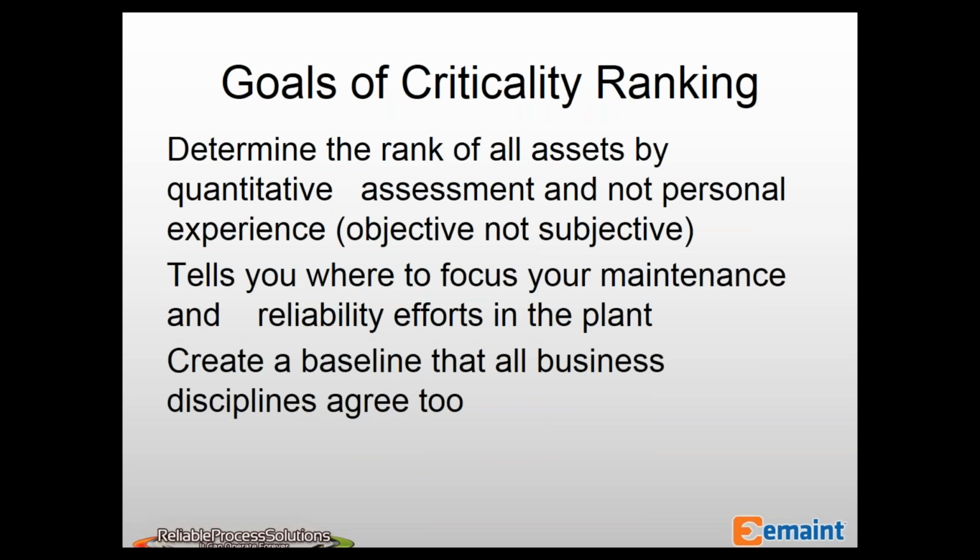So, begin with the end in mind. That's a quote from Stephen Covey's 7 Habits. If you haven't read it, that's not a bad book. I would strongly recommend it. By beginning with the end in mind, as you get into asset criticality, you want to have goals, and those goals are important. You want to be able to rank your assets quantitatively. You want to utilize some type of structure that helps you to determine the least to most important assets in your facility based on the calculation of all of the components that are involved in that asset.